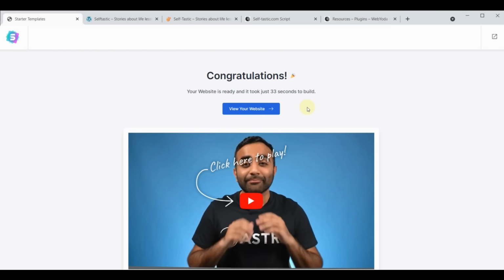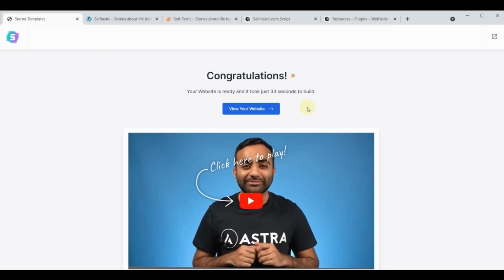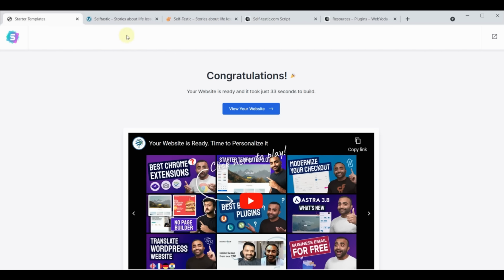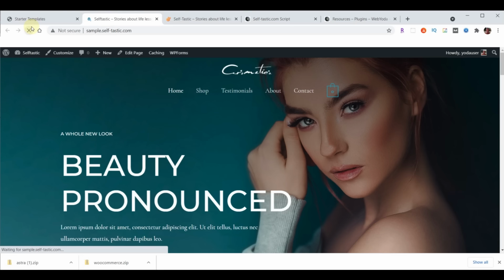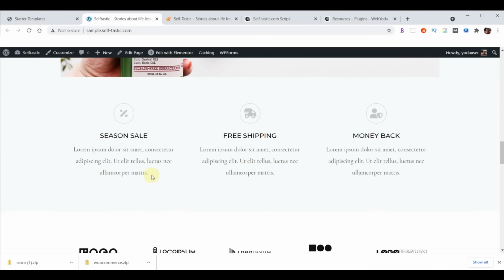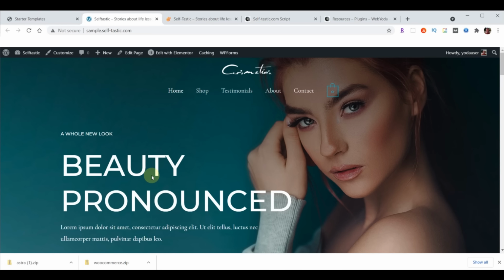They give you an option to view your website here, but we already have a tab to do that. And if we go to our second tab and hit reload, look at there, we've got a fully functioning website with a shopping cart already built into it. How nice is that? So that's for free from Astra Themes, and you could basically build any website they have in that collection, either the free versions or the premium versions, and start with a website that's already completed.